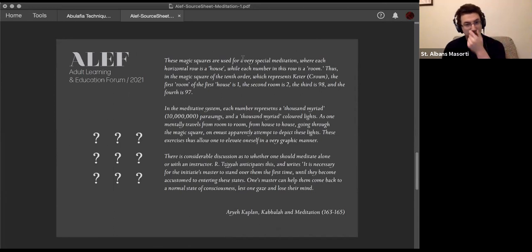Kaplan is talking about magic squares, and one particular rabbi who wrote the main book on this sort of practice. And he says that there's language about this. Each horizontal row is called a house, while each number is called a room. And he talks about the 10th order, which is the one that we've just seen. And then there's this teaching that in the meditation system, each one of the numbers represents 10 million parasangs, that's a distance, right? A kind of astronomical distance, and 10 million shades of a different color. And as one mentally travels from room to room, from house to house, going through the magic square, one must apparently attempt to depict these lights.